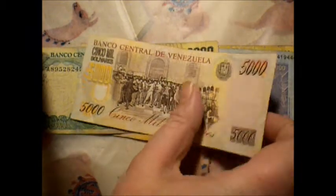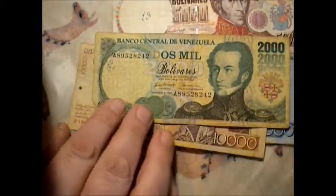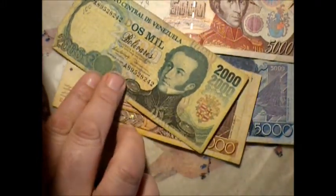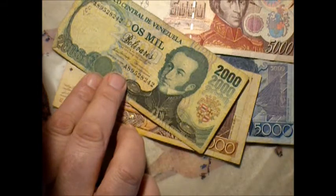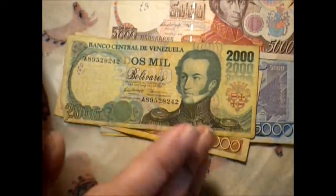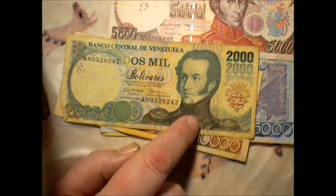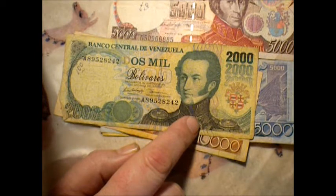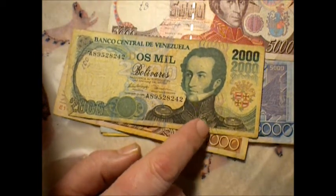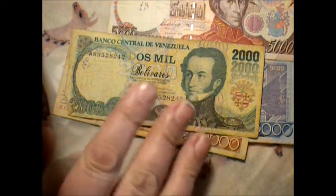I'm going to go to the next one of this series. This is, let me see if I can read that, Antonio Jose de Sucre. He's an important South American figure. In fact, Sucre is what the Ecuadorian currency used to be before they moved to the American dollar. So there's that.